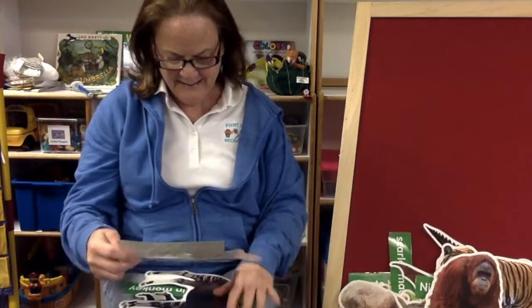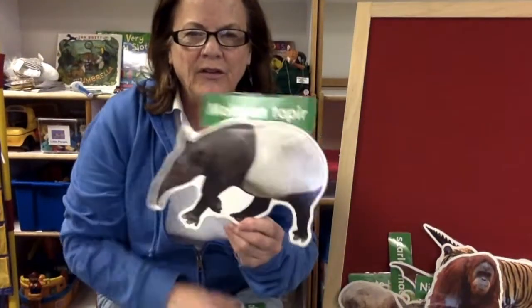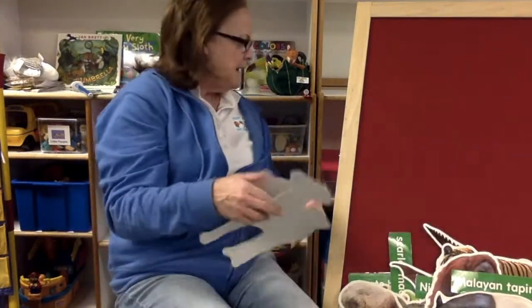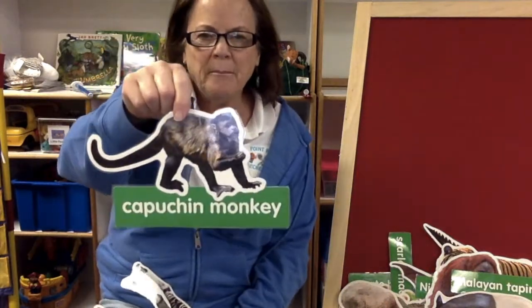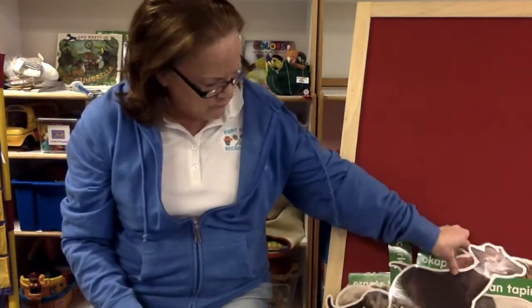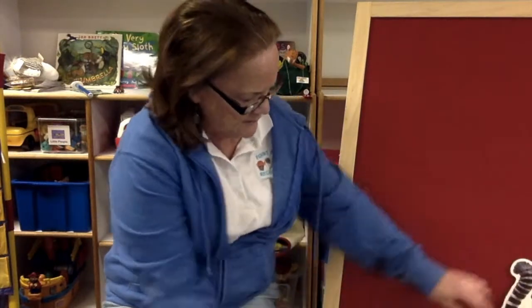Orangutan. And a Malayan tapir. He's funny looking, isn't he? He's different from animals we see. Here is a capuchin monkey. And our last friend is an okapi. Okapi. Now, we're going to read some stories about the rainforest.